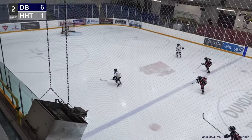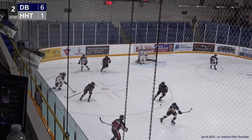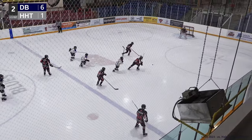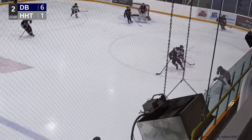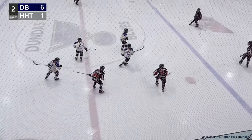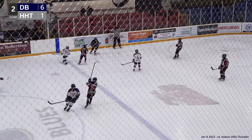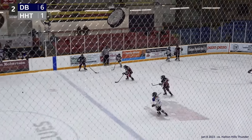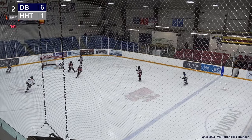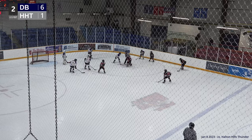And Halton Hills is gonna not take an icing. So Samuel's gonna pick it up. He's gonna pass it up to Henry. Henry's gonna go around the edge. He's battling. Good back check. Gillis. Samuel going on skate. Oh, Romer keeps it in. And we've got a dump down. It's rolling. Cam stops it. Oh, Cam takes a whistle. 6-1 for your Blues.